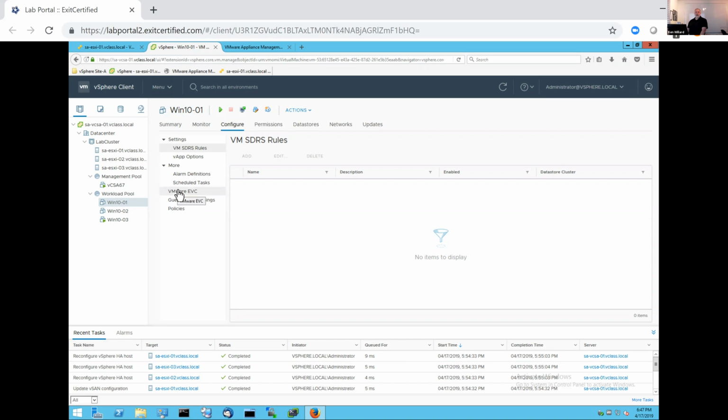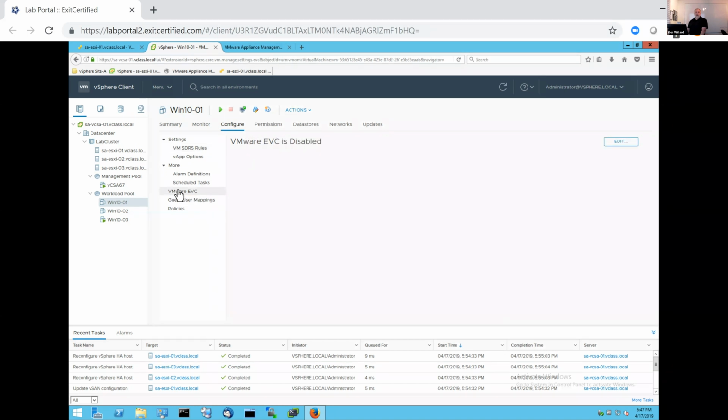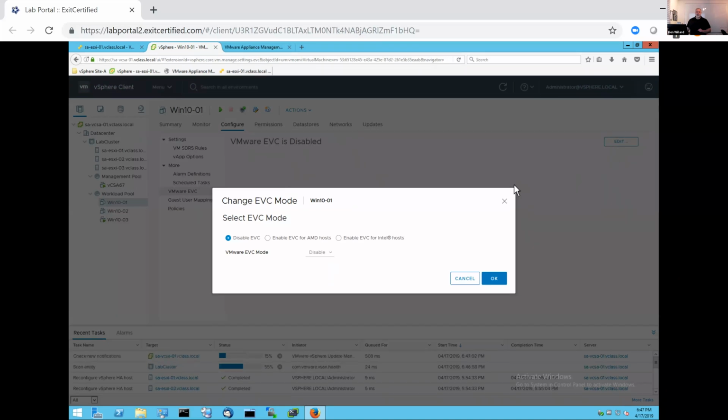And then under that, you have Enhanced vMotion Compatibility. And so you see, Enhanced vMotion Compatibility is turned off at the cluster level, and I've not configured it in my VM. I do not have to be running EVC at the cluster to be able to enable it on a per-VM basis. So I can go in here and edit this setting.